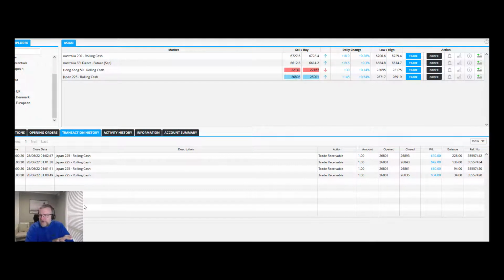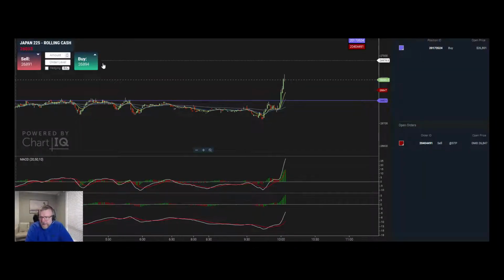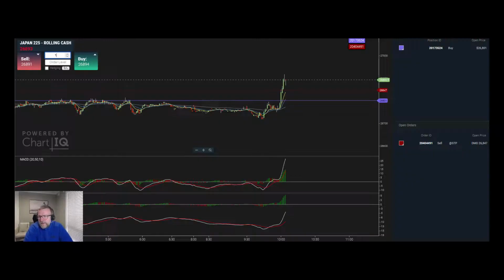What you'll see on the screen just there is the partial exit. So bought five. And you can see the price there. It's in purple there, 26,801 was the buy price, just as the market started to pop up by high or low. And I've just taken some partial exits as I go, as it was starting to head up. And at the moment, I'm just trying to run the last one and just look. I just want to see how far it would go.